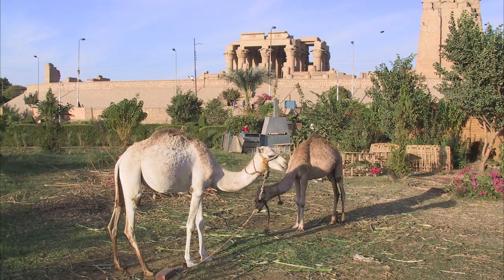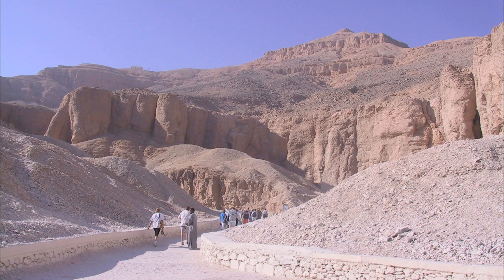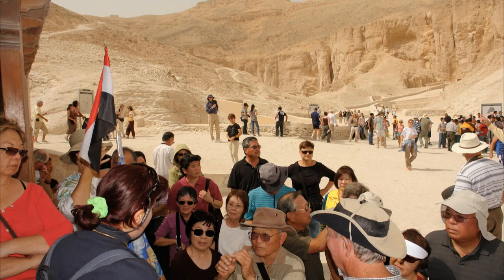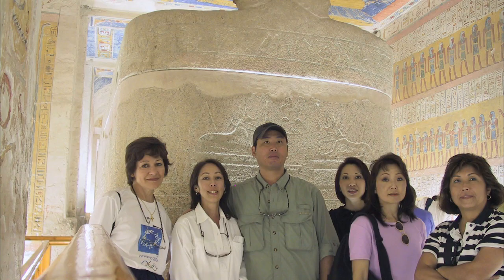And there's a little village next to Kom Ombo. Do a little shopping. And then to our final destination of the tour, Luxor, the ancient capital of Egypt. Visiting the Valley of the Kings, you can walk inside about a half a dozen of the tombs and see the original paintings and the original sarcophagi, the tombs of the pharaohs.